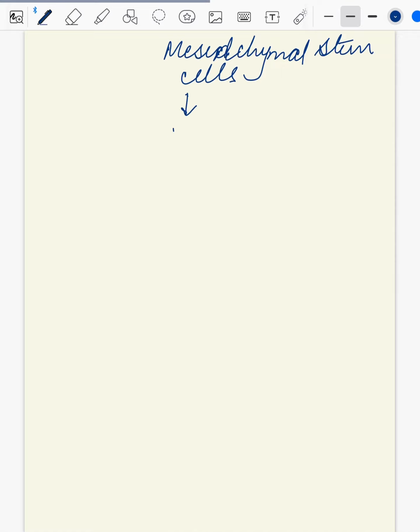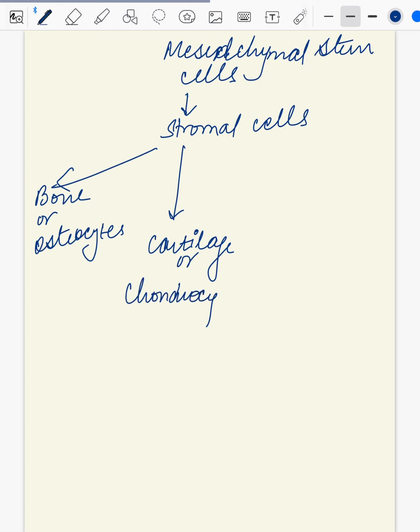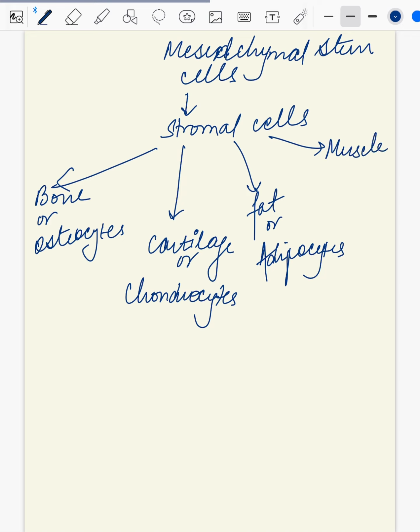Now, what can these mesenchymal stem cells differentiate into? Mesenchymal stem cells can differentiate into various types of stromal cells. So when I say they can differentiate into various types of cells, it includes that they can differentiate into bone or osteocytes. They can differentiate into cartilage or chondrocytes. They can differentiate into fat or adipocytes. And they can differentiate into muscle also, or myocytes.